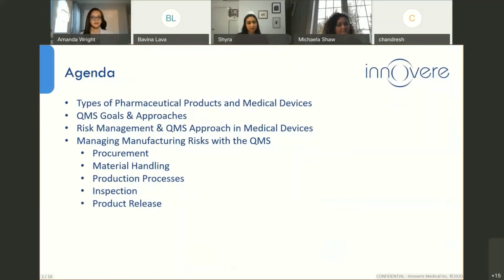In the medical device industry, it tends to be far more risk-based. So we'll talk about how risk management plays a large role in the approach that your quality management system takes in manufacturing of medical devices. And we'll talk about that in a little bit more detail in the 5 key phases of manufacturing.